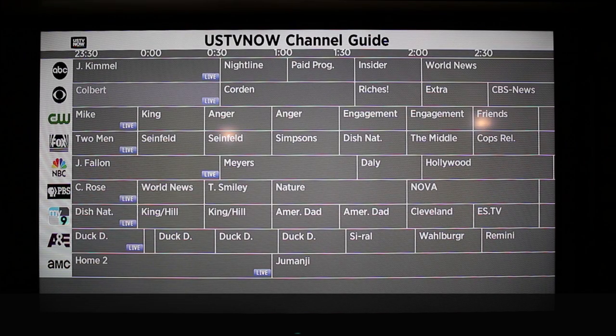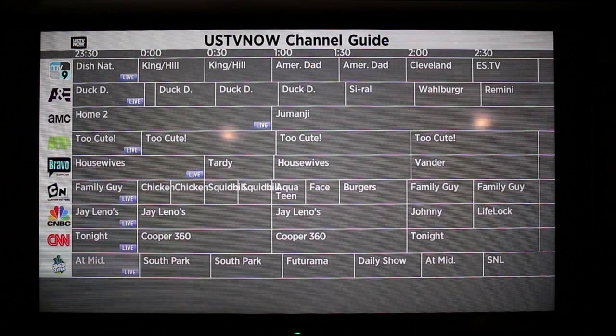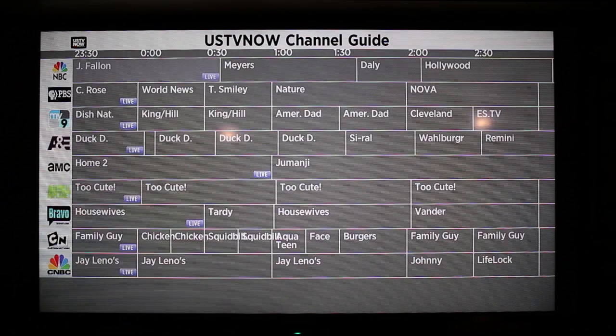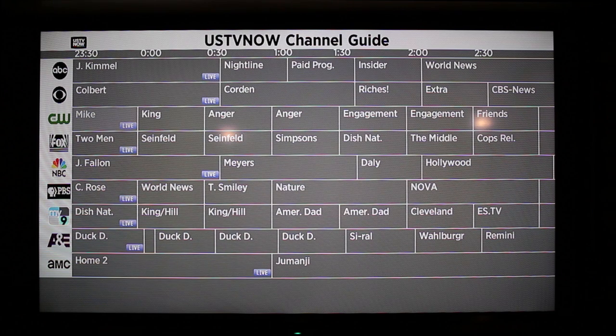As you can see, there's ABC, NBC, CW, Fox, CBS, PBS, My 9, and it goes all the way down. I mean, there's a lot of different channels that you can actually have. Now, I cannot get some of the latter ones here anymore because I'm no longer paying for this, but I can get the free ones, like CW. So we'll pull this up, and it should start playing.